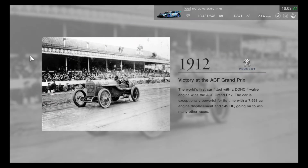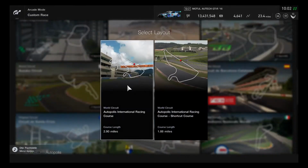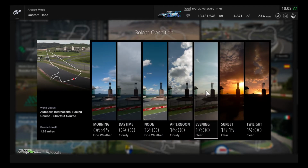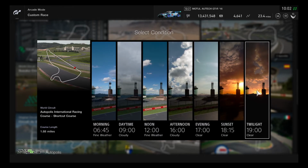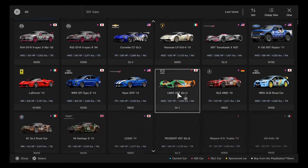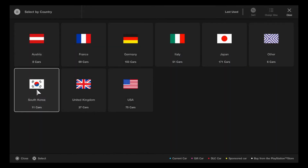Now looks like time to go and exit out and choose a different category to get started. So I'm really glad that I'm going to be able to race on the shortcut course. This is a pretty good one because it is only used for certain compact track sports. So maybe let's see, I might try out the twilight conditions. Maybe let's choose a different car that we'll recommend, which is Japanese.